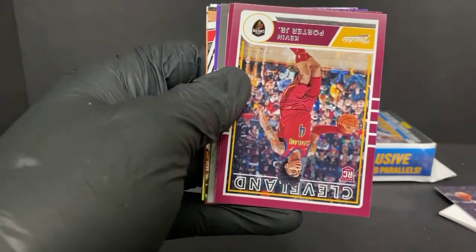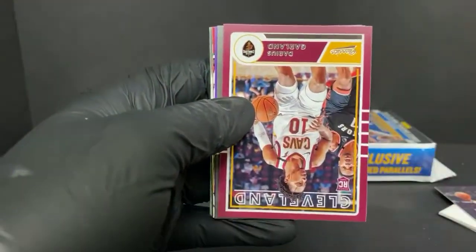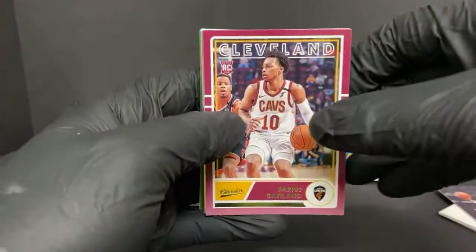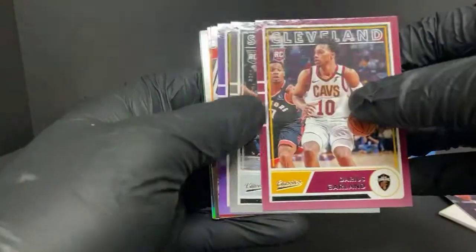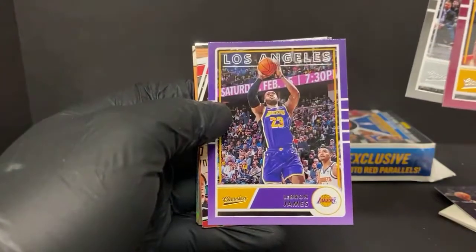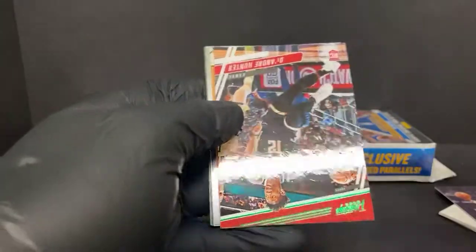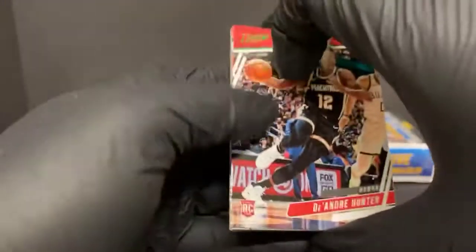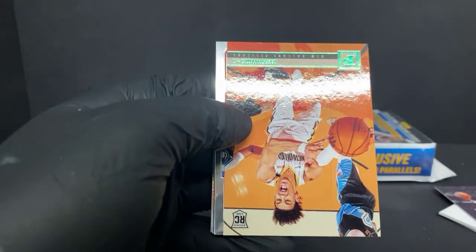We get to the classics here. It's been a while since I pulled a numbered classics card, so I'd like to see one tonight. That would be cool. A couple Cavs coming up. Kevin Porter Jr., the first one. Then we got Darius Garland. I like classics. I like the way they look. Keldon Johnson for the Spurs. Got a LeBron. The numbered one's always going to be the 4th one. So that'd have been cool if that one was the numbered one. This may be our first De'Andre Hunter. Little green Prestige there. I'm not sure if we pulled that De'Andre yet or not.